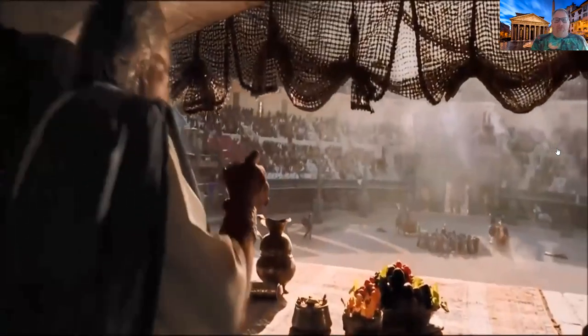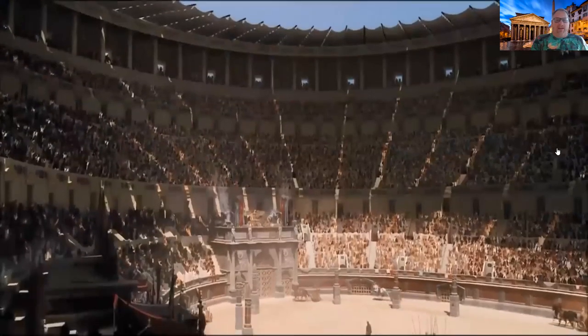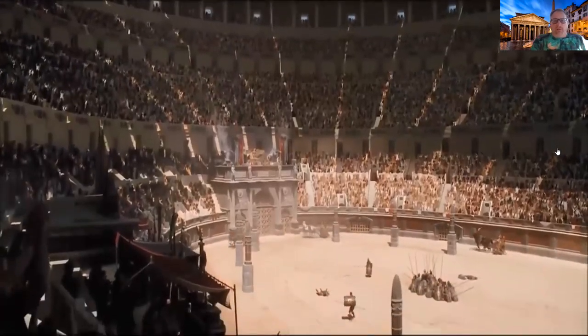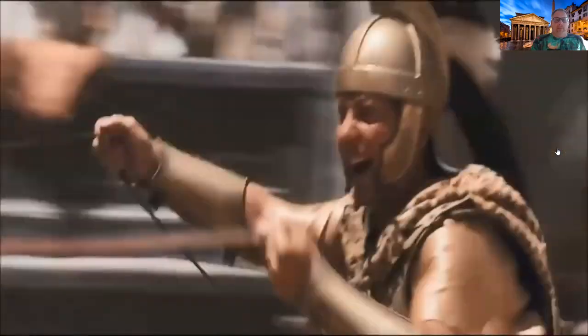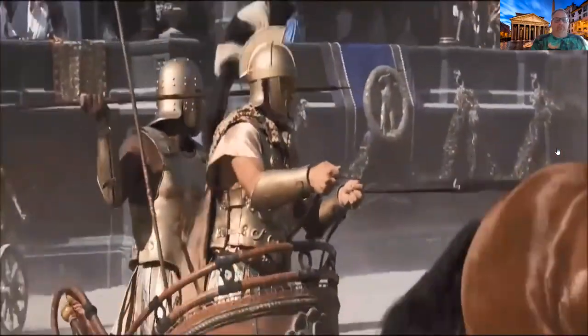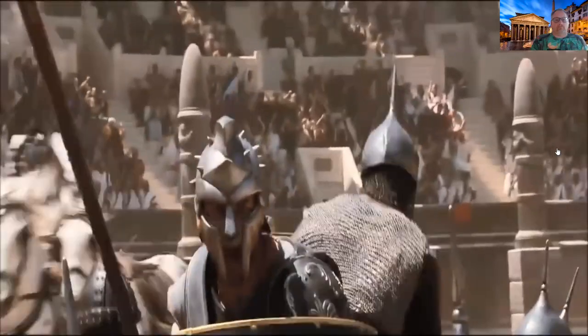See, if you don't fight together in a group that's actually fighting with advanced weaponry and technology, you've got no shot. So you saw the owner of the slaves right there who actually walked up. That's basically an owner's box, like we have an owner's box today in modern day stadiums. And watch how they work together.